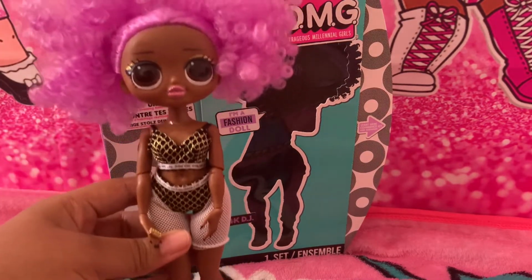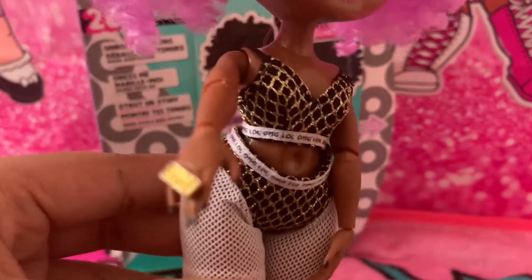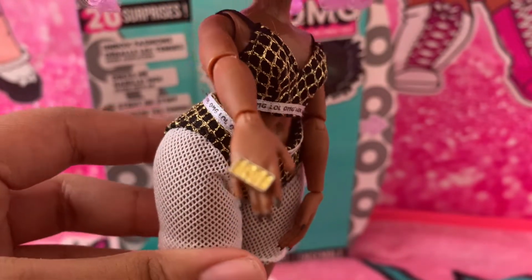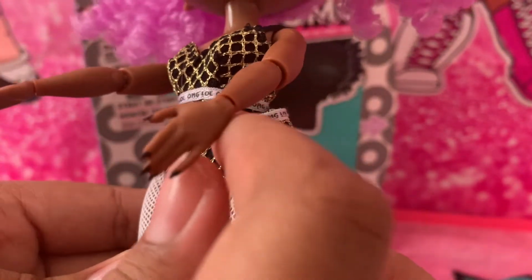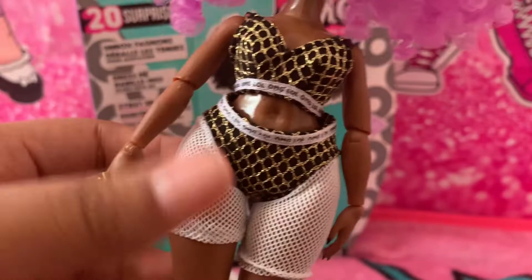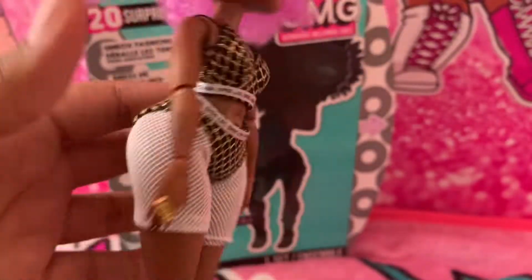So this is 24K DJ. This is what she looks like. You can see she has her little ring on. You want to see her ring first? Okay. That's her ring. She has black nail polish, if you can see on her nails. And this is her under outfit that she has on. She has this little black and gold with white fishnets and these little words that say LOL going across them. See her under outfit.